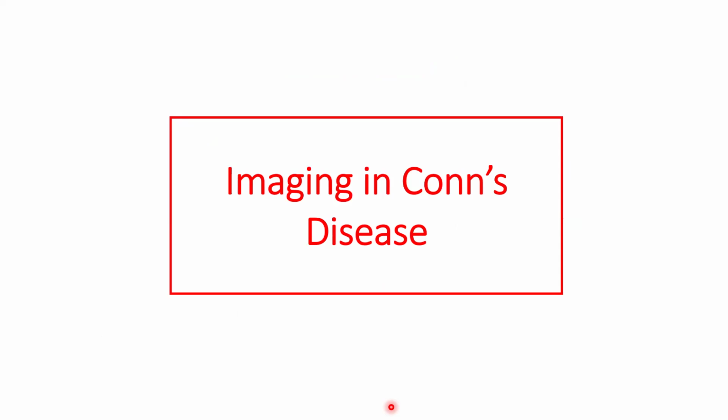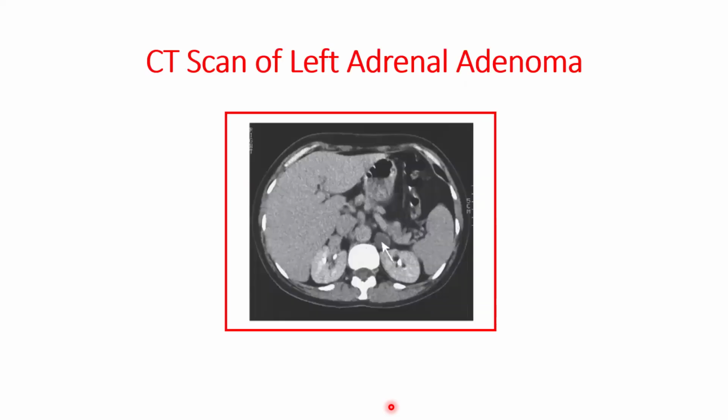Clear, doctor. Now coming to imaging, the last thing we're going to discuss today, imaging in Conn's disease. This is again a CT abdomen at the level of the adrenal glands, axial cut. Here is anterior, here's posterior. You know this by now. This is the vertebral body, the right ribs and the left ribs, the spleen, the left kidney, the right kidney, the liver, the abdominal aorta.